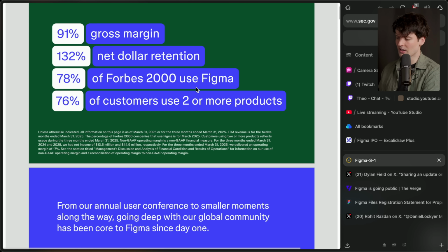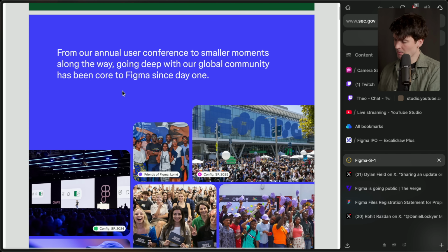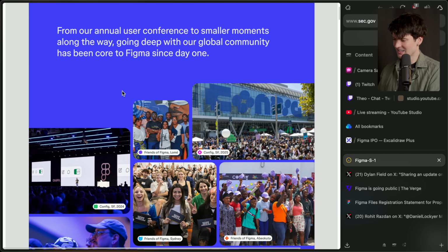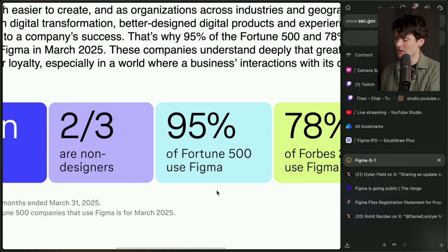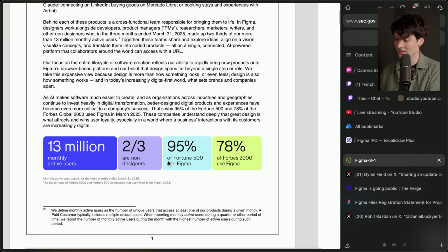78% of Forbes 2000 companies use Figma, and 76% of customers use 2 or more Figma products. These are really good looking numbers. There are things that aren't great about the numbers, though, and we will look at those in just a bit. 13 million monthly active users, 2/3 of them are not designers. 95% of Fortune 500 companies use Figma. That's crazy. 95% of Fortune 500s using this one product is nuts.